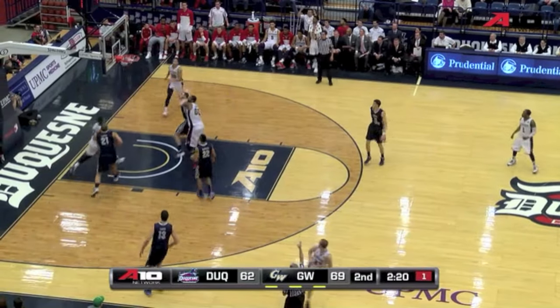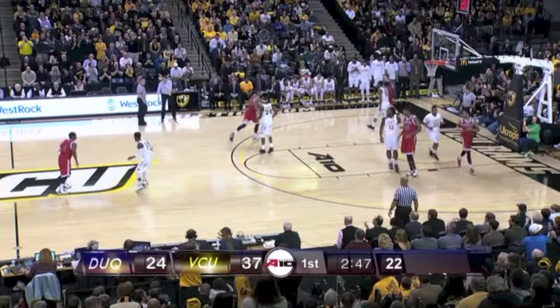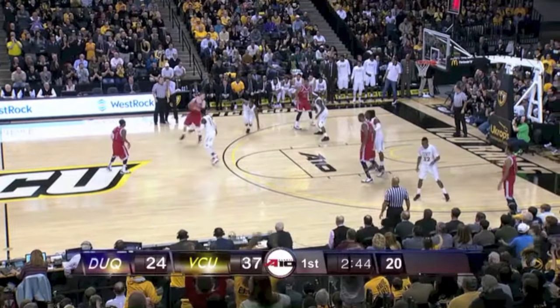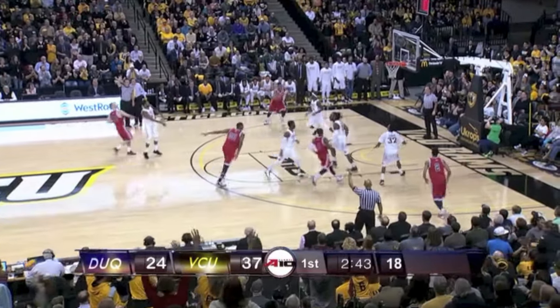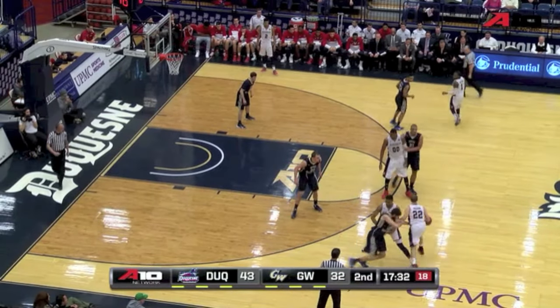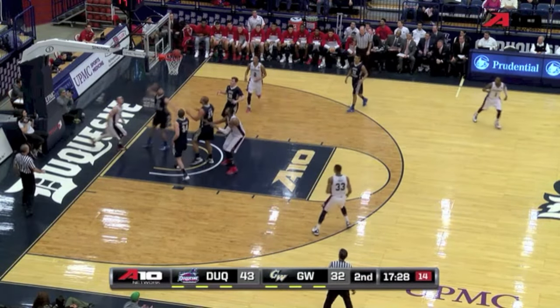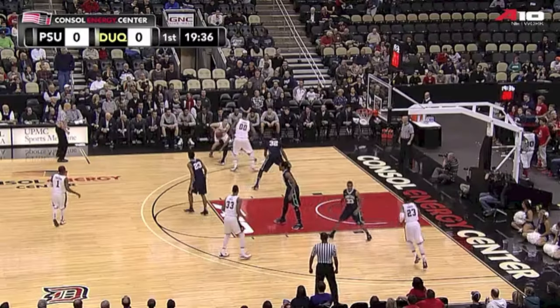Mason's going to have to throw up a 30-footer. Count it. And he hit it. Oh, big shot by Mason that time under heavy duress. Oh, nice answer there. Yeah, Micah Mason. Mason now gets the screen, comes to his right, drives hard to the right, all the way to the basket, lays it up and in.